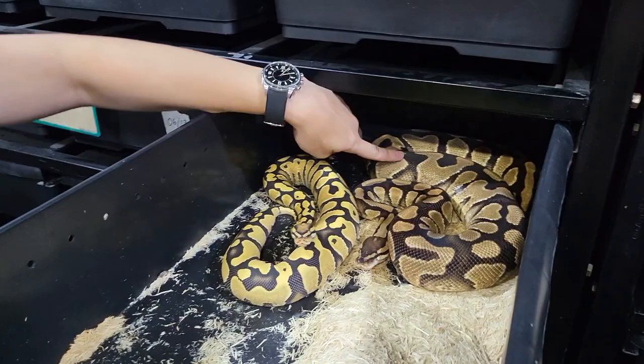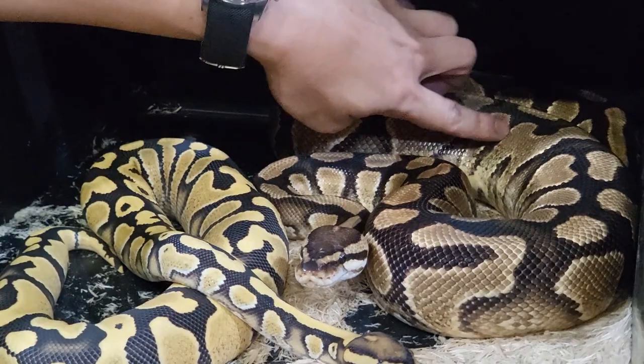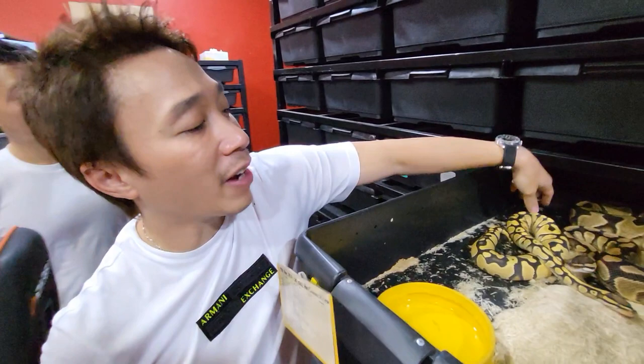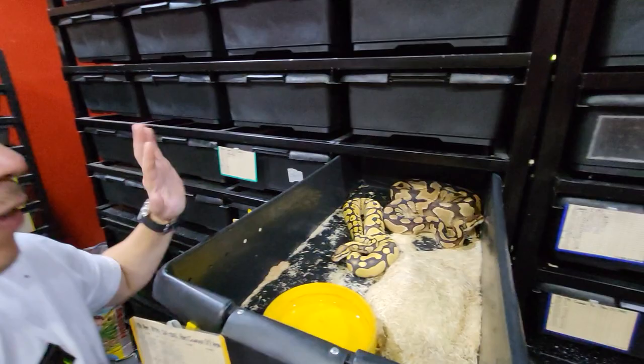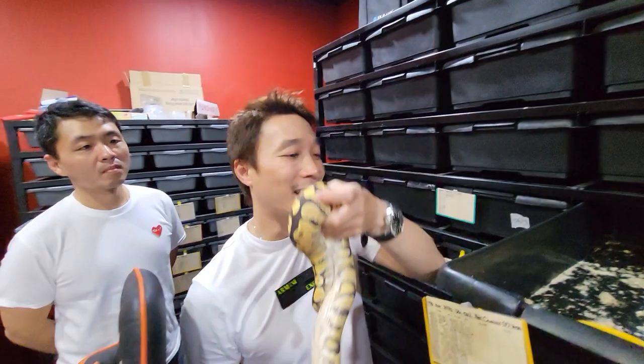Mas magandang color ng anak, no? Yes. And it will stay like that forever. This is what I mean when they grow old, they fade out. See? Hindi na siya masyadong vibrant. But this will remain vibrant forever. Forever. Yes. This one. See? Mother and daughter, nakita niyo na yung difference, no? A desert ghost, yellow belly, versus a yellow belly desert ghost. So, that's why this gene is so popular right now. Because of the extreme colors and extreme potential to keep those colors.